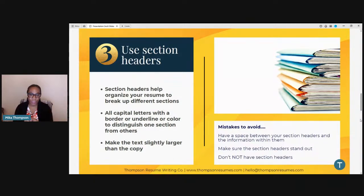Some mistakes to avoid with this is to make sure that you have a space between your section headers and the information within them. Do not have everything just stacked directly under one another, because then it's going to look very condensed. Again, make sure that the section headers stand out in some way, shape, or form so that the information on your resume doesn't bleed together. Because if they're reading it on their phone, everything is going to look exactly the same, and they may not be able to distinguish one section from another.